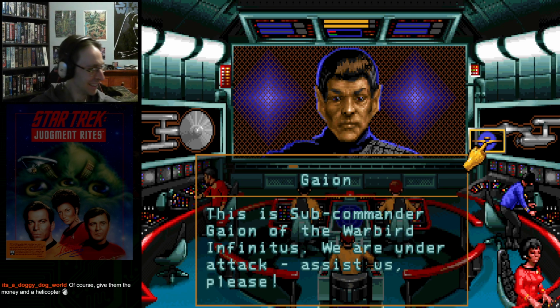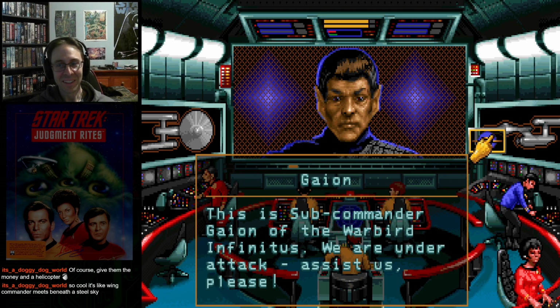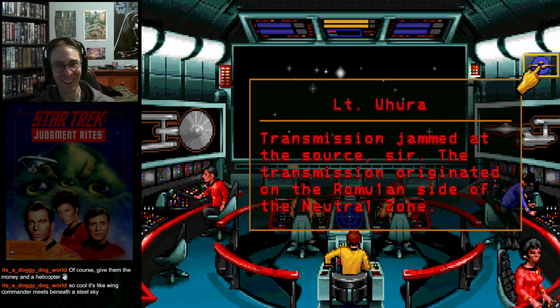Transmission jammed at the source, sir. The transmission originated on the Romulan side of the neutral zone.